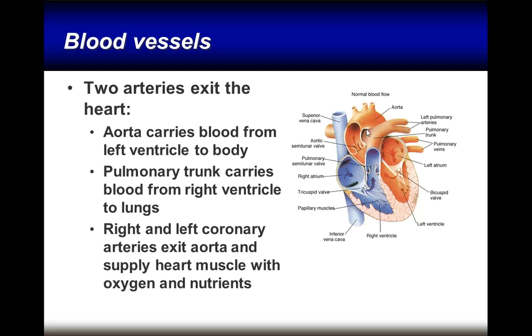The coronary arteries, both of those will deliver oxygenated blood. Is the left coronary artery or the right coronary artery the major?